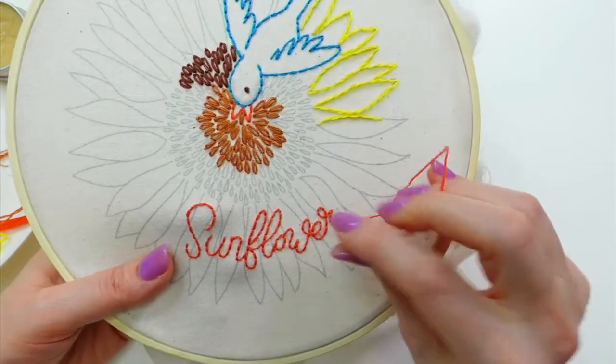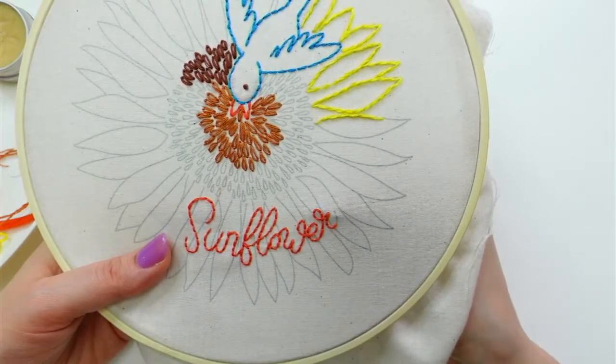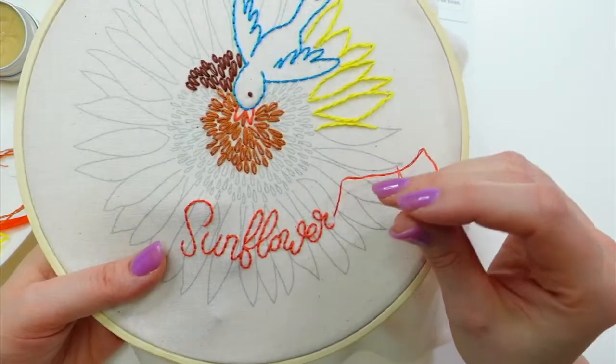right away. We have a total perfect amount of floss to finish this. This is fabulous. So 2 more stitches here and we'll be done with the mandala.